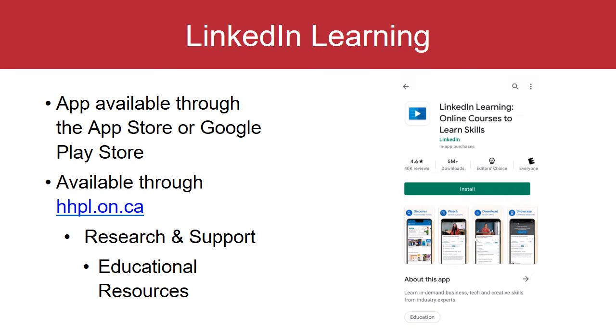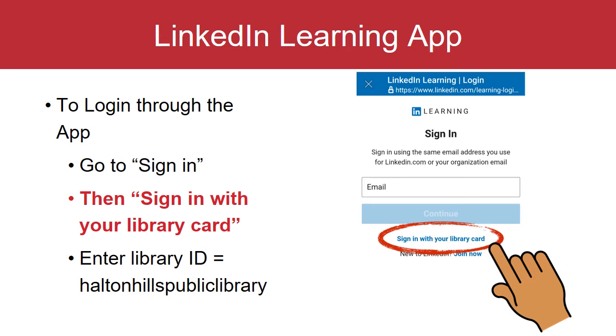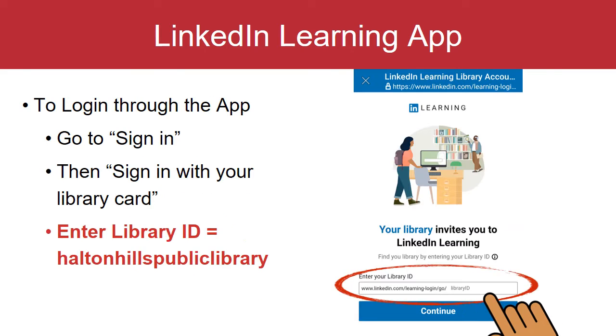LinkedIn Learning is available through both an app for Apple and Android devices and through a web browser. We will start with the app. Once you have downloaded the app and opened it, click on Sign In. It will automatically ask you to put in the information for an individual. Instead, click on Sign In with your library card. Next, enter our library ID, which is Halton Hills Public Library, with no spaces, and click Continue.